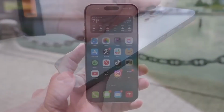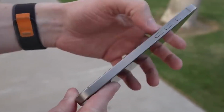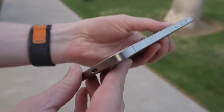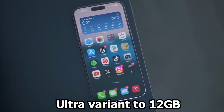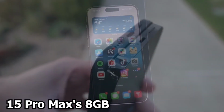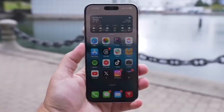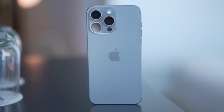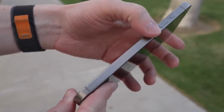The Snapdragon 8 Gen 3 for Galaxy and the A17 Pro found inside the iPhone 15 Pro Max will square off in this round. This year, Samsung increased the RAM in its Ultra variant to 12 GB, which gives it an advantage over the iPhone 15 Pro Max's 8 GB. Both phones come with 256 GB of storage by default, but users who require more space can also choose from 512 GB and 1 TB versions.